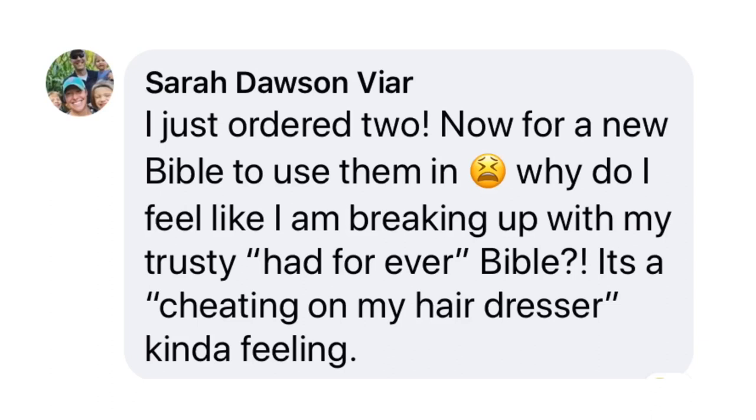Why do I feel like I'm breaking up with my trusty, had-forever Bible? It's like cheating on my hairdresser. And Sarah, I love that you say hairdresser because that's what I say. And many of you said the exact same type of thing, like, Melissa, now I feel like I need a new Bible to do this highlighting method. And quite frankly, I couldn't agree more.